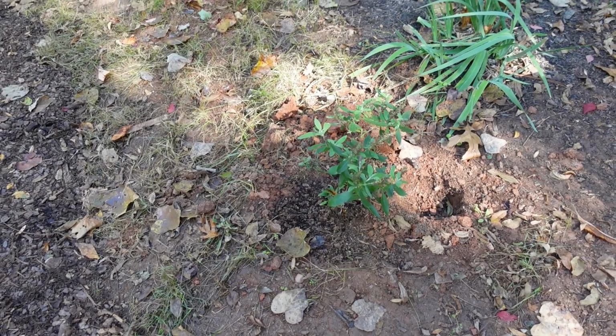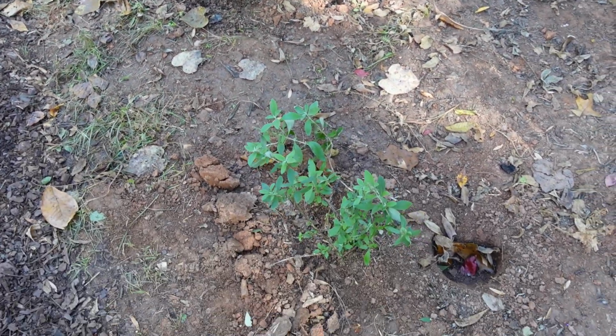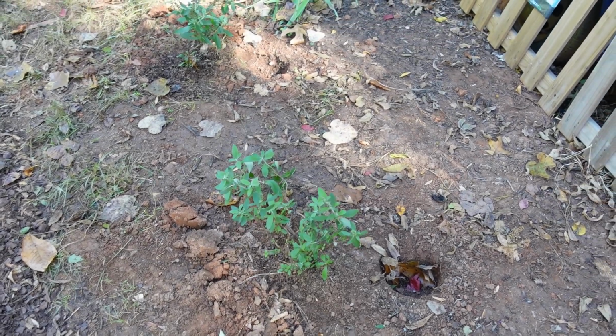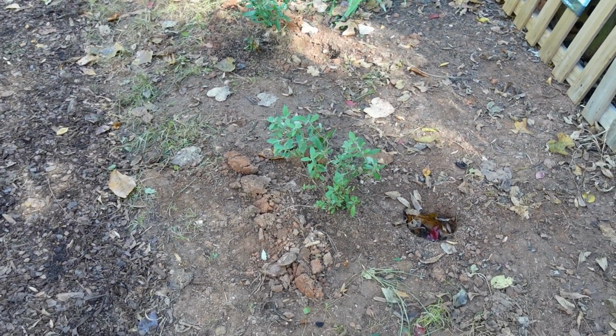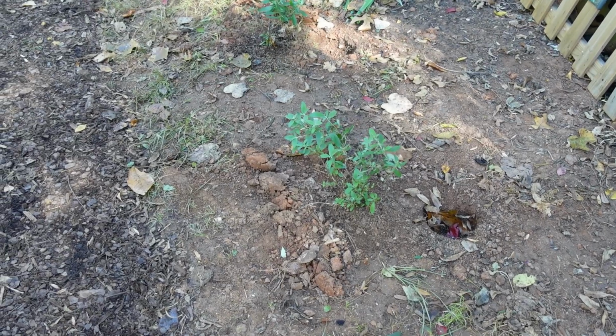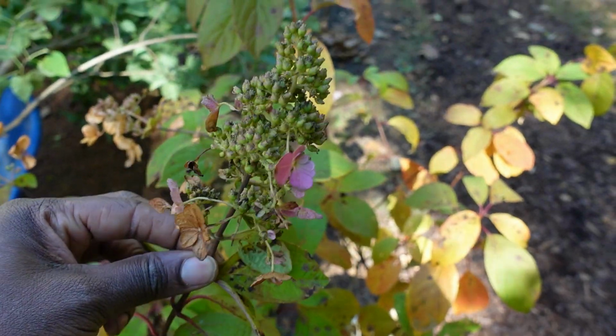I did move a few of these up closer to the pathway area with the hopes of getting my hands on some hydrangeas to back our small hedge of butterfly bushes. So I was able to get my hands on 2 pinky winky hydrangeas.